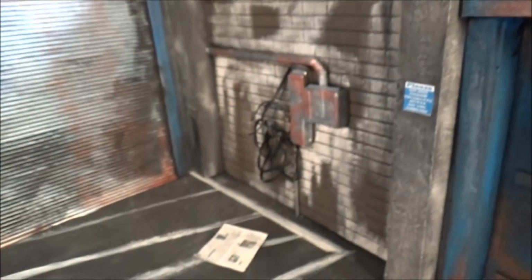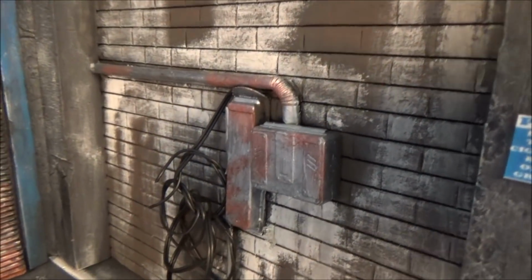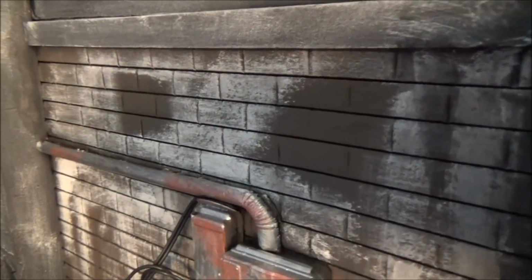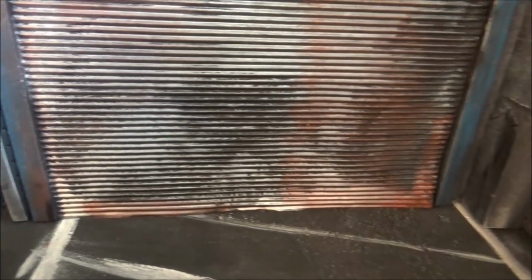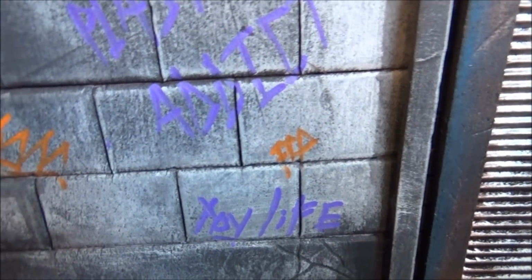And then you got a power box here with the cord coming off. Got nice wash on the brick. Same thing with the roll-up door. Now the door doesn't roll up or down or anything like that. It's fixed in that position. But Toyographer really customized this and made this really nice for me.